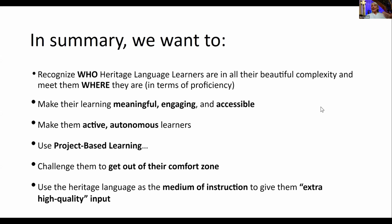And then making the learning meaningful, engaging, and accessible, helping them be active, autonomous learners. They're really very self-directed because their language is part of their identity. It's not a subject in school like I came and I learned math or something like that. That's a subject that kind of exists outside of me. No, this is very internal. Language is something you internalize.